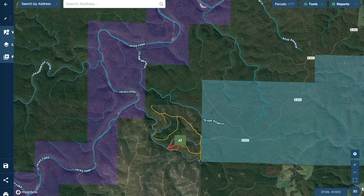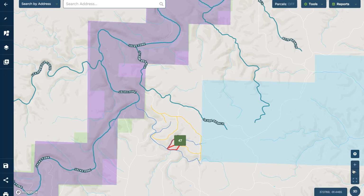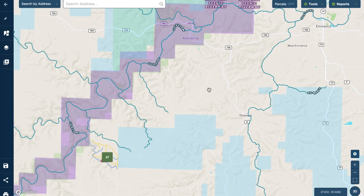Let's switch this to street map, and we'll take a look at the area here. There we go. Okay. We'll zoom out a little more. Okay, so I'm going to slide this over. That big 47, that's right where the property is. So we've got Eminence, Missouri up here.